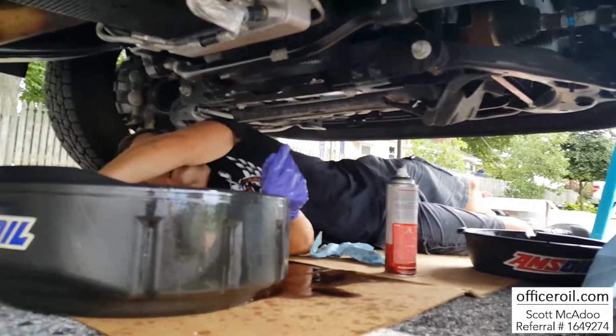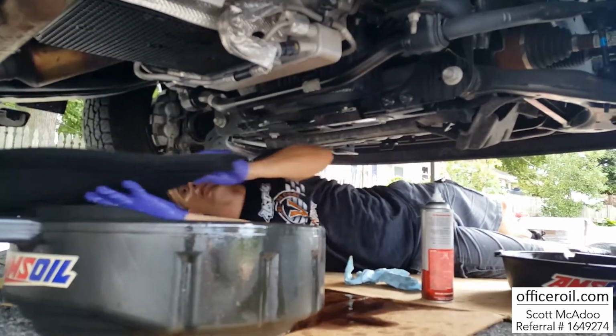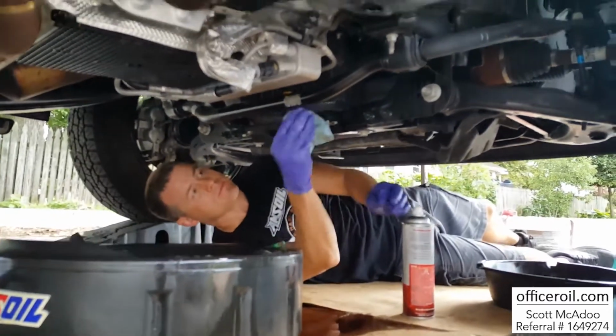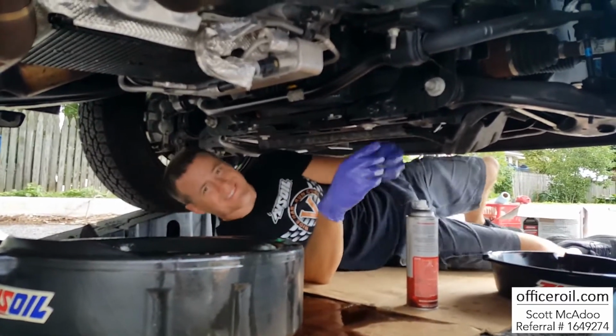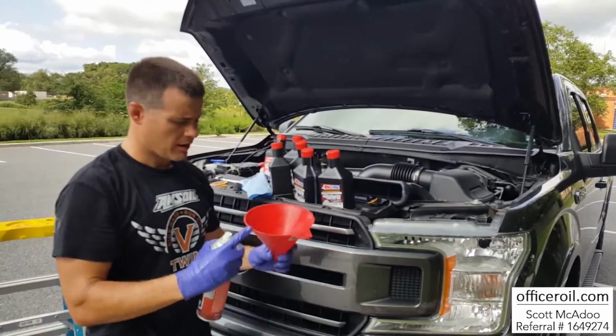And lastly, I'll do it later. I'll end up putting the guard back on here. Again, just 4 fasteners, real easy. So, all right, moving back up top. Everything's hooked back up. Got oil filter, oil drain plug, got my funnel.